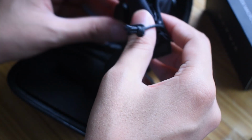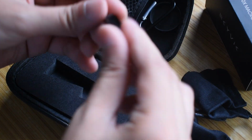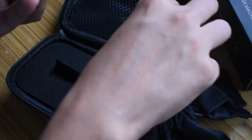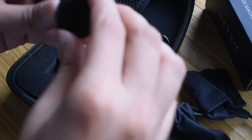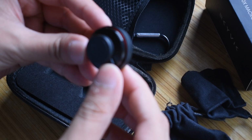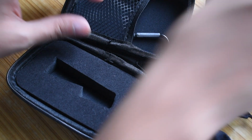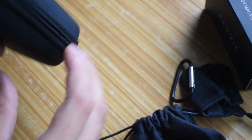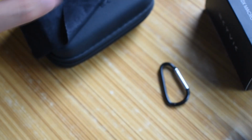With that you get a pouch. Sorry, you get a pouch, not Ziploc. My bad. And you get a lens cap to put on when you're not using the lens, and a hook so that you can attach the hard shell case to your bag. So that's everything inside the package.